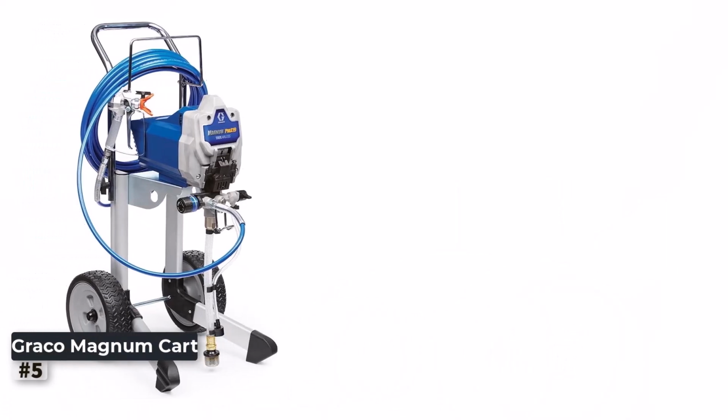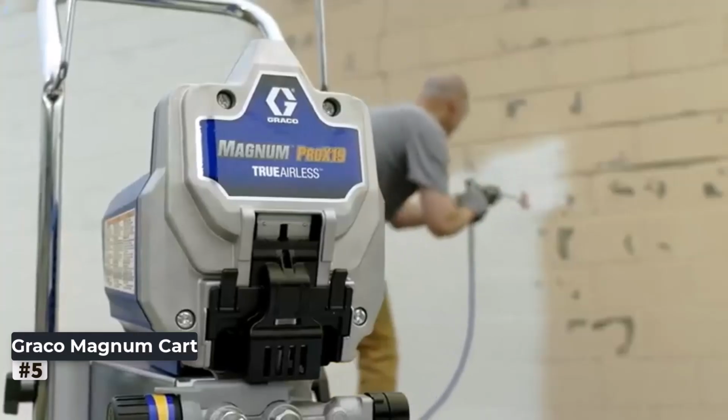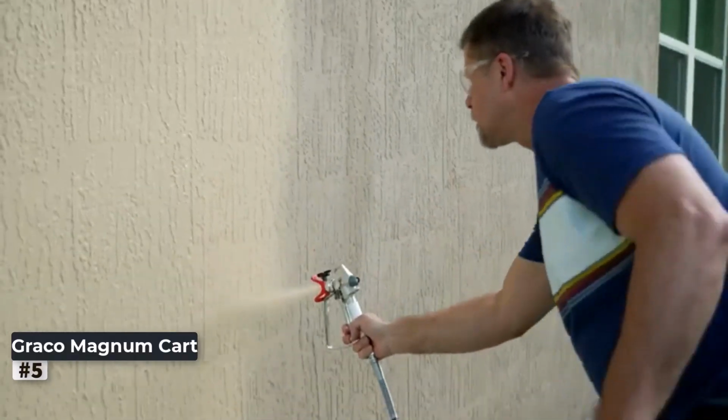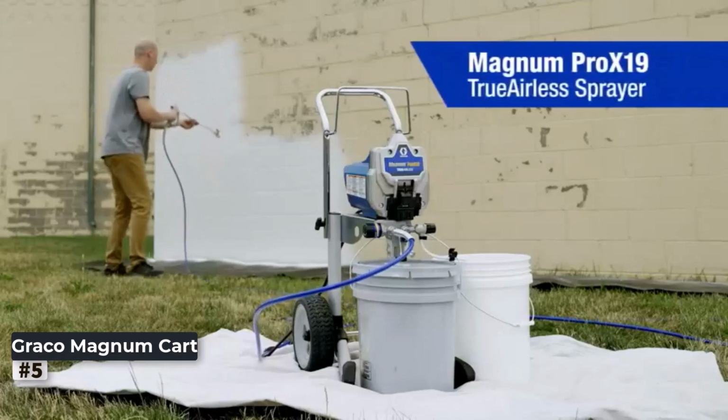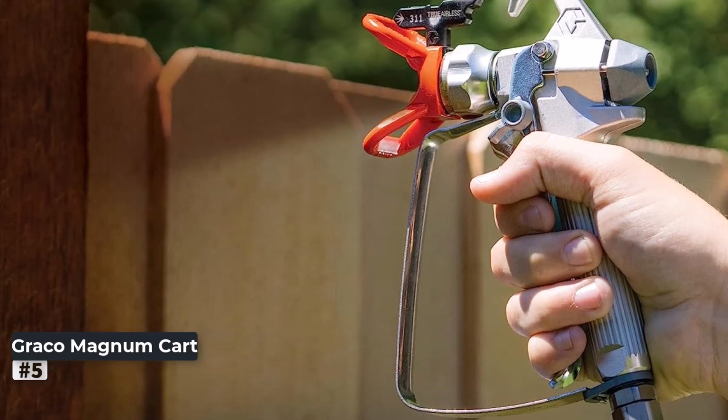Number 5. Graco Magnum Cart Paint Sprayer. When you need heavy-duty performance for large-scale projects, the Graco Magnum Pro X19 Cart Paint Sprayer is the ultimate workhorse. This cart paint sprayer delivers a powerful spray and is designed for serious painters and contractors who require exceptional results.